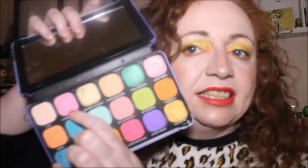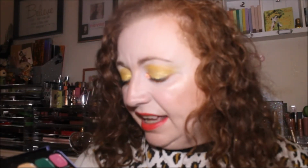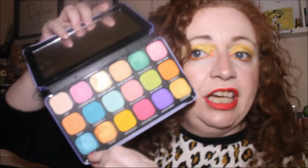So let's go through the shades I haven't used. So I didn't use Cheesecake, this pink one here. I didn't use Closure. Or did I? Yeah, I did yesterday, sorry, so scrap that. I don't think I've used Big Opening. I've not used Love Machine. I've not used Apartment. I've not used Chick. All the other shades I've used in the palette.